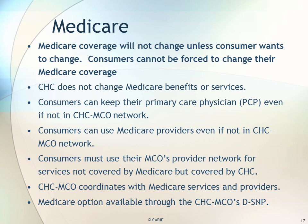Rules and guidance suggest that even if a Medicare provider is not enrolled in the state Medicaid program, there are CHC rules that will allow them to order, refer, and prescribe. So consumers should not be changing their PCP because of CHC. More importantly, consumers can use Medicare providers even if that provider is not in the CHC MCO network or has a contract with those CHC plans. And we'll discuss Medicare cost sharing momentarily.